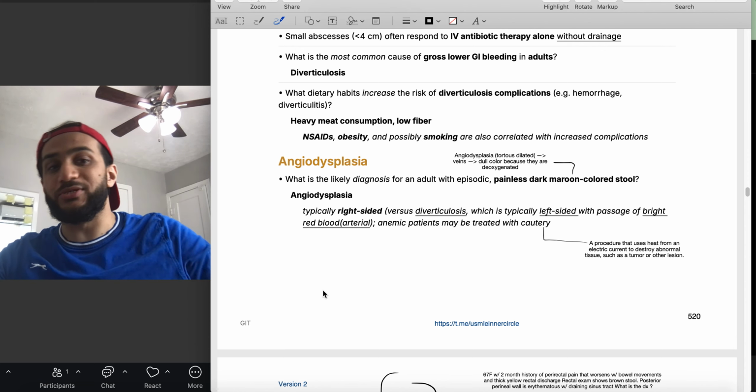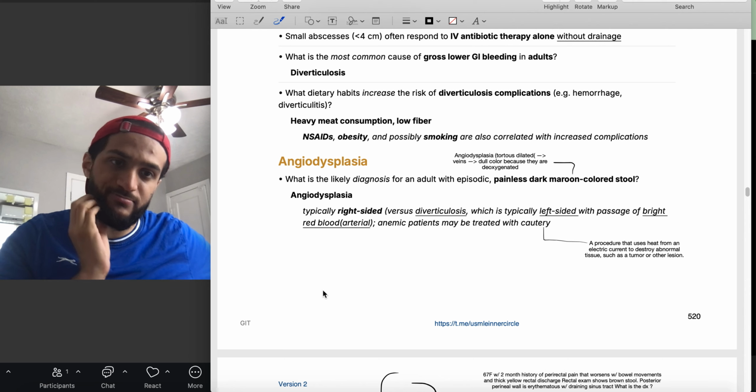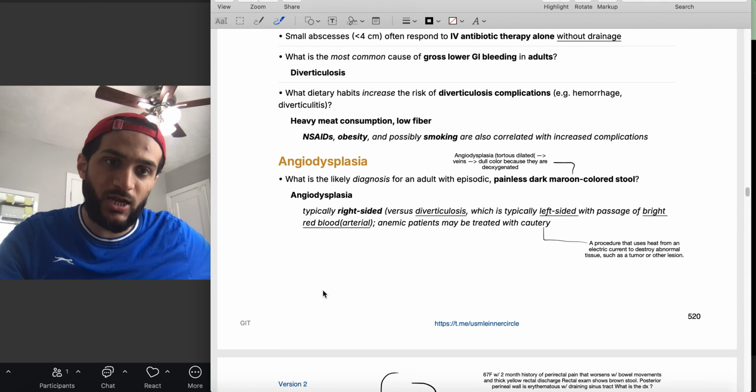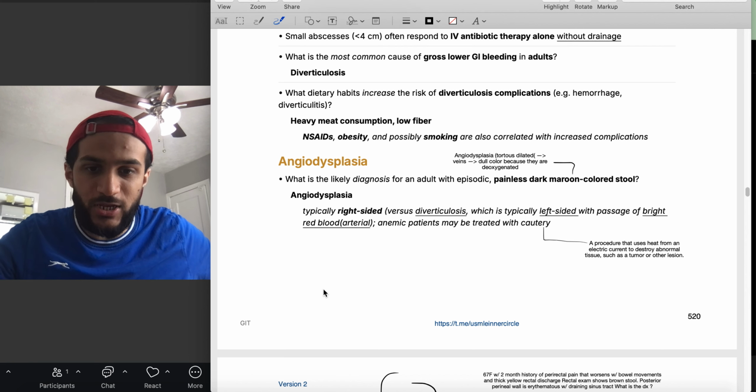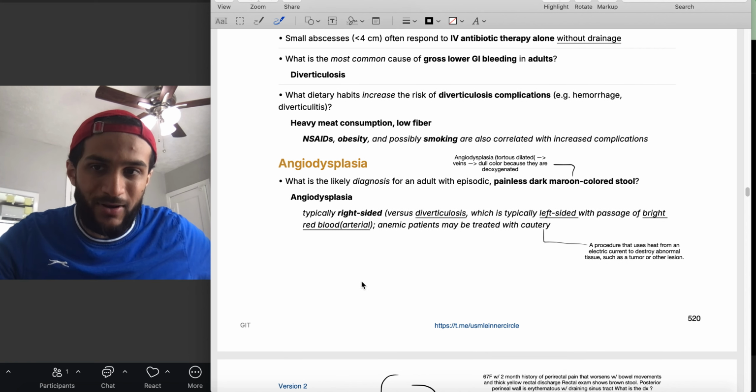With the passage of bright red blood, arterial and anemic, these are going to be treated with cautery. So that's going to be the treatment. It's a procedure that uses heat from electric current, and that will destroy any sort of abnormal tissue or lesion.